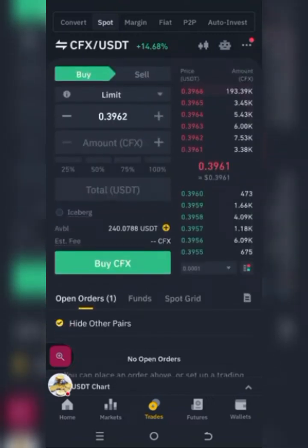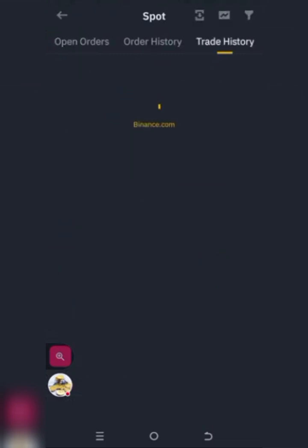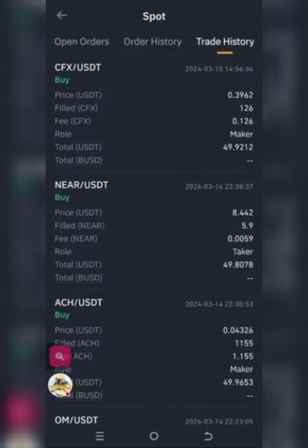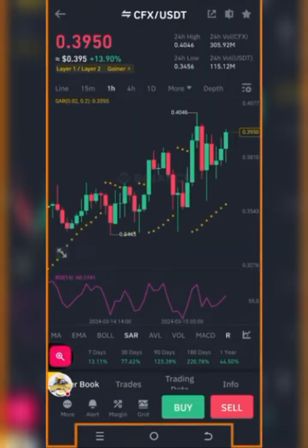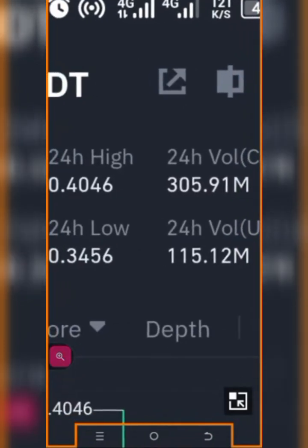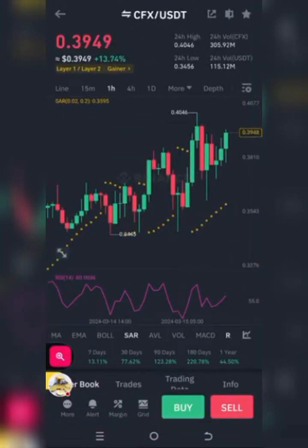We have bought it. How much did we buy of CFX? CFX is looking good, guys. We bought it at $49.92. Okay, let's go and check the charts to see where we are looking at it go to. We wanted to go to 40.46. That was where it got to in the Harveys. Okay, 40.46. Let's go and check that.